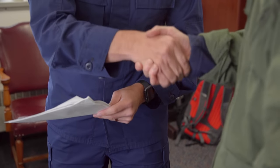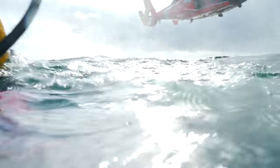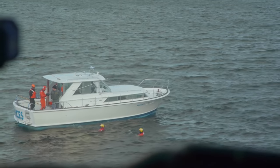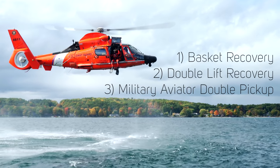Congratulations, Steve Chops. You passed your rescue swimmer survival qualification today. It was an honor to be involved in an actual training exercise. Looks like he's going with the backwards fall technique. I give that about an 8 out of 10. The Coast Guard duck training prepared me for three different types of hoist rescues: a basket recovery, a double lift recovery, and a military aviator double pickup.